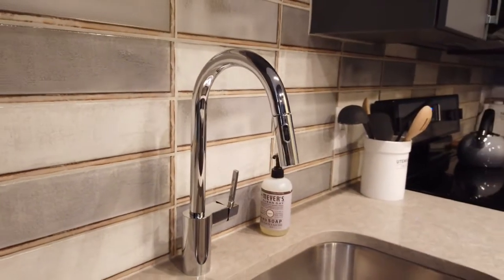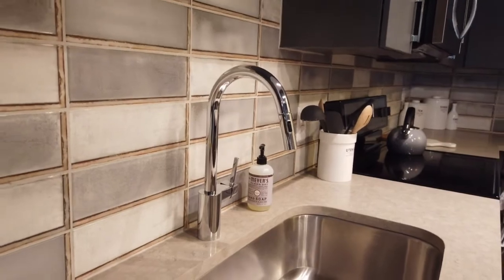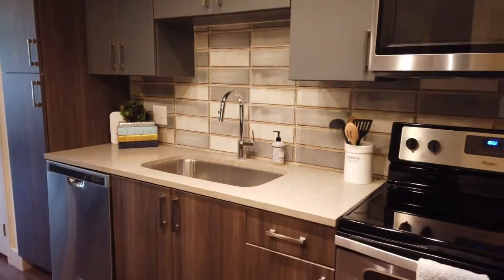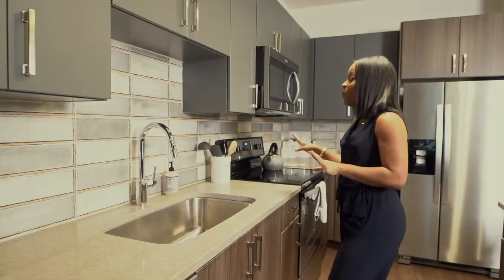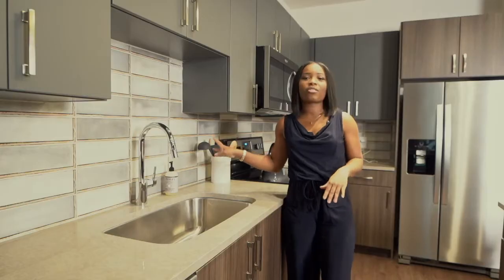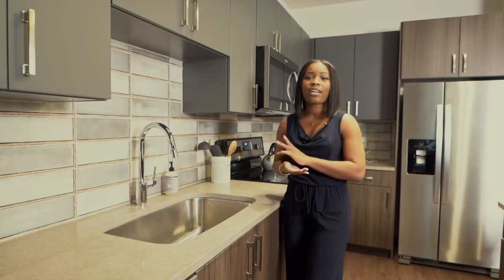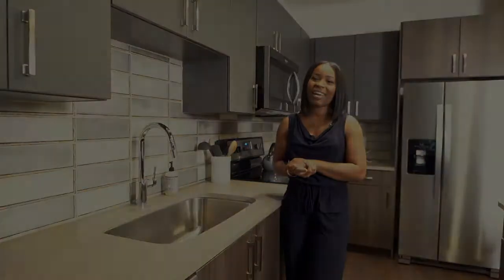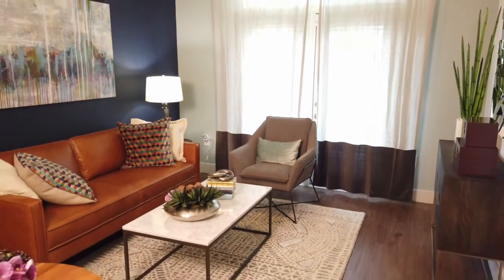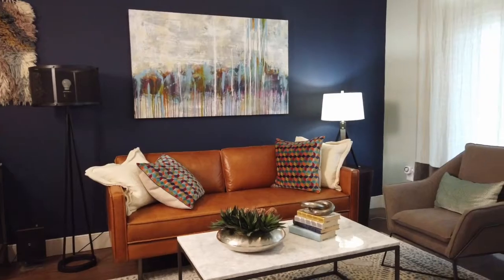Platform has literally crossed their T's and dotted all of their I's. I mean, would you just look at this kitchen? Custom cabinetry, quartz countertops, and stainless steel appliances. This really cool backsplash comes in 2 finishes. This is the chisel package, which is the darker color, and some of the units actually have a lighter color called the in-town package. I love how nice and quaint this living space is, and you even have a nice view of the city.